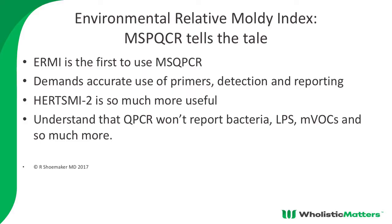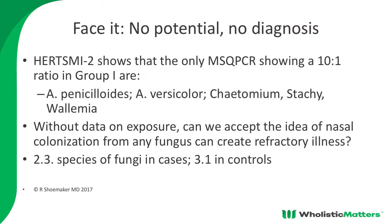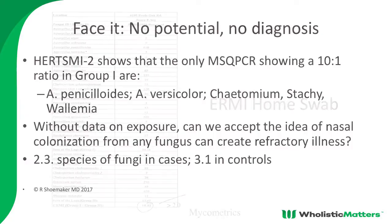And it won't capture everything. So we know that there can be elements in the home that the ERMI test doesn't account for. We're just looking for mold. The HERTSMe2, which is basically 6 forms of mold, is incredibly accurate. And the same company will offer both the ERMI swab kit and the follow-up HERTSMe.